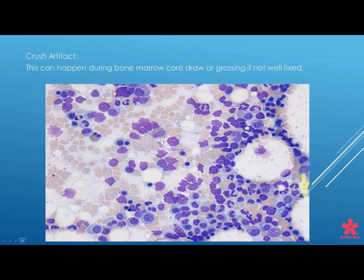This is crush artifact. It usually happens when they're drawing the bone marrow or grossing if it's not well fixed and they mishandle the bone marrow. As you can see, things are out of line where they should be in place, like here and here you have gaps. And that's due to your crush artifact on the right side of the slide, where the bone marrow is separating. Everything is separating out or smooshed together. You can see both things.